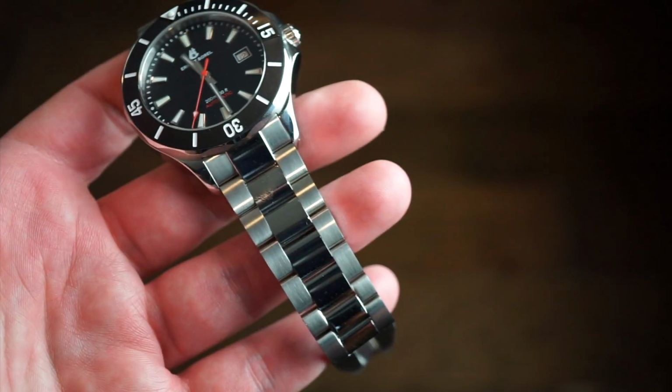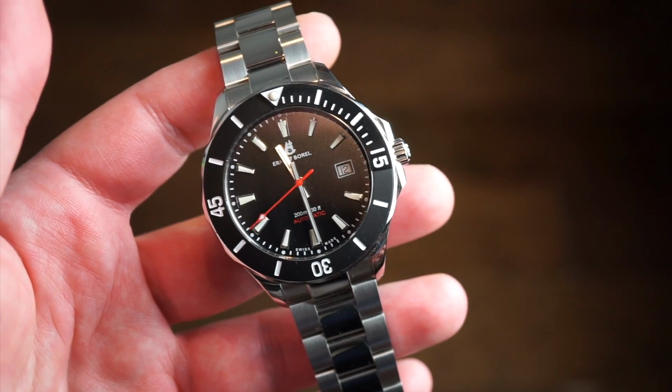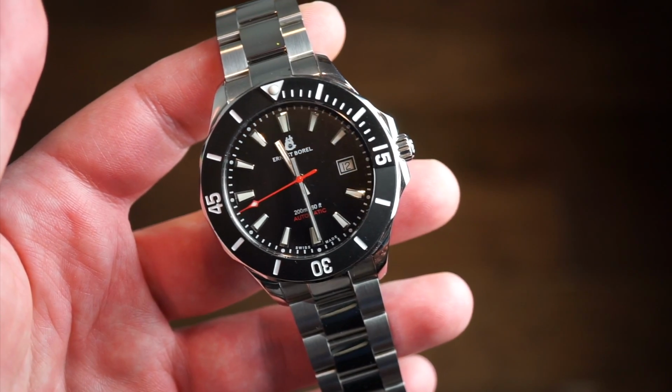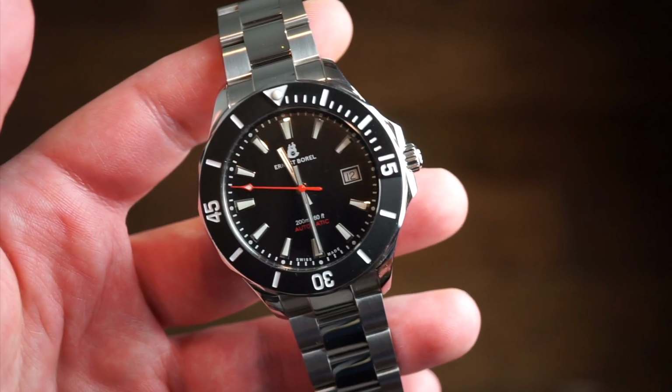This is the bracelet variation. It does come in many different color variations as well. This is just the black variation with the black matte dial and the black bezel as well. Anyway, let's see what's on my wrist and we'll jump right into it, guys.